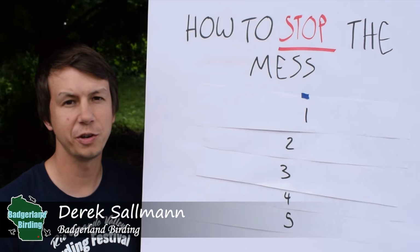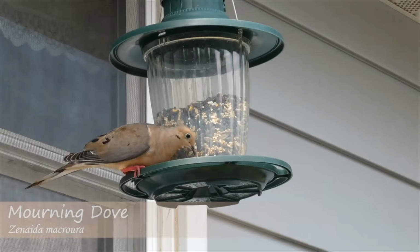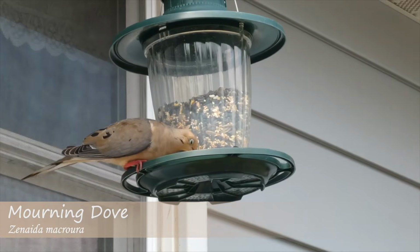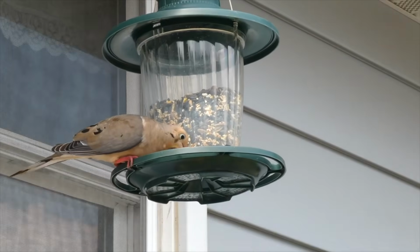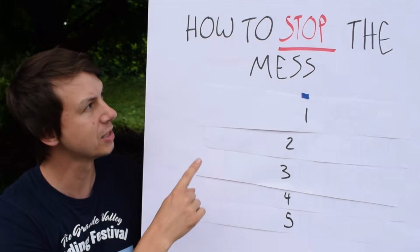It can be really fun to feed the birds in your backyard, but sometimes they make a bit of a mess. They can toss seeds around and then the bottom of your bird feeder is growing little plants from it. It's kind of just a mound of seed and shells. So we're going to talk about how to prevent and stop the mess under your bird feeder.